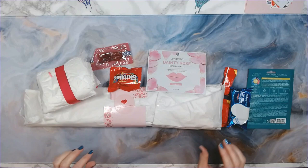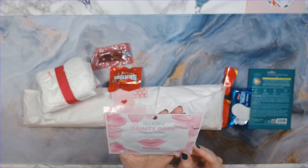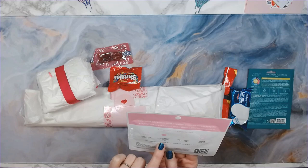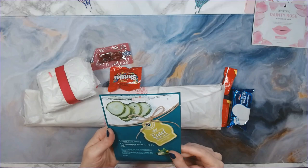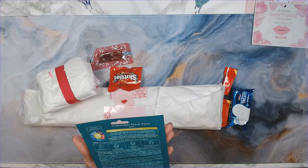Okay, there's so many things in here. Dainty Rose Hydrogel Lip Mask. I've never done a lip mask before, so that'll be interesting. So actually you put it over your lips. Relax and enjoy for 20 minutes, remove and pucker up. Okay, that'll be fun to do with Adam. Okay, and this is a cucumber mask pack. Nice. It's all in, I think, Japanese or Chinese. So, yeah. Cucumber mask pack.